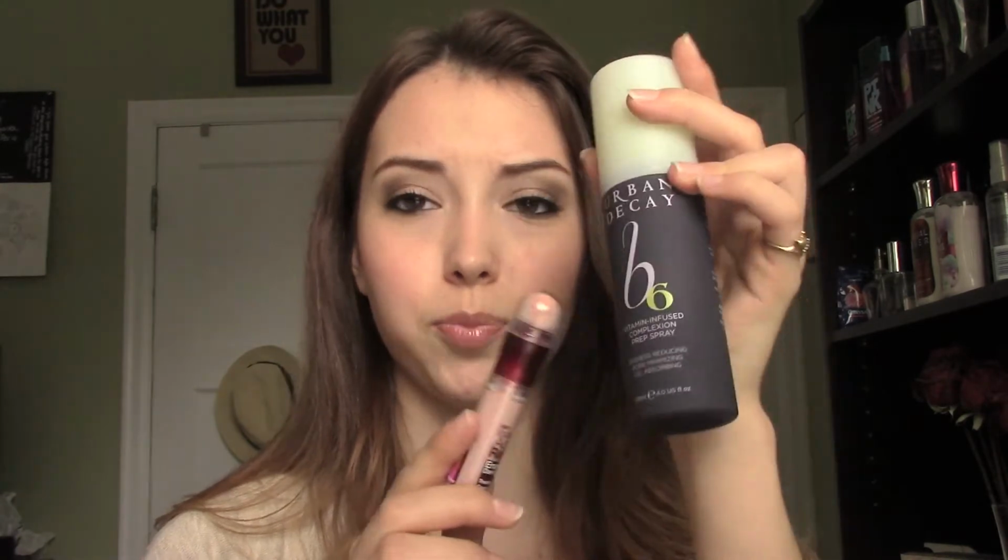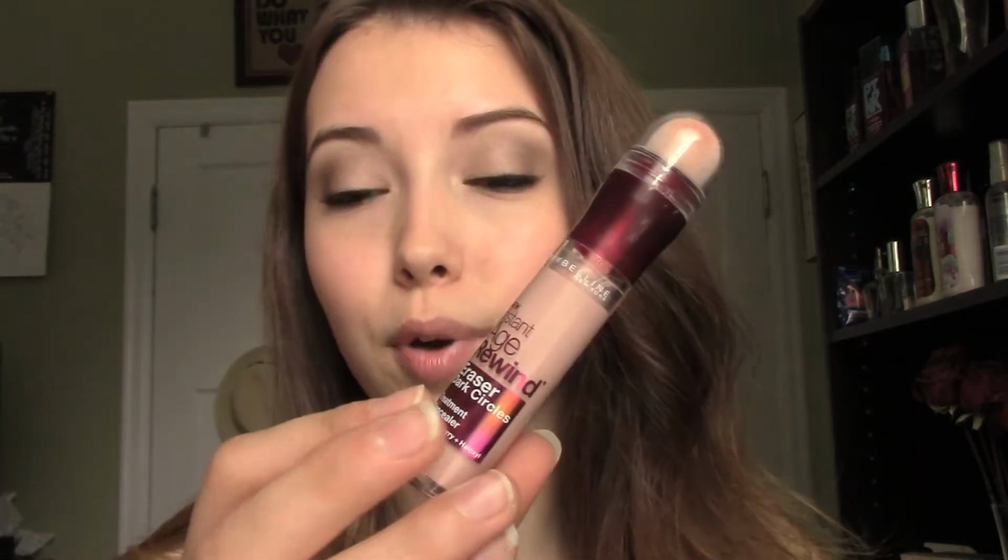Speaking of under eye products, I also have this little baby here, which I also got with that Ulta 20% off coupon. I also got the Complexion Prep Spray with that coupon as well. This is the Maybelline Instant Age Rewind Eraser for dark circles.